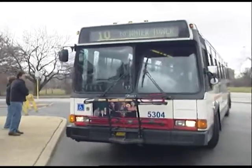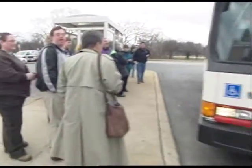These ladies from Wisconsin and Indiana met in Chicago for the weekend, and they're using the CTA's number 10 Museum of Science and Industry route to visit the museum. Went to a bus stop, looked, saw a good map and said, we can get there.